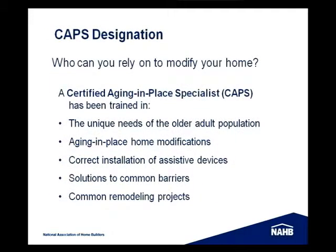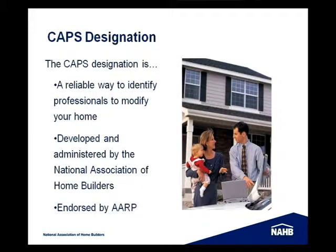CAPS designation. Who can you rely on to modify your home? A Certified Aging in Place Specialist has been trained in the unique needs of the older adult population: aging in place home modifications, correct installation of assistive devices, solutions to common barriers, and common remodeling projects. The CAPS designation is a reliable way to identify professionals to modify your home, developed and administered by the National Association of Home Builders, endorsed by AARP.